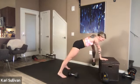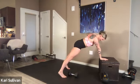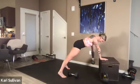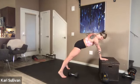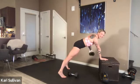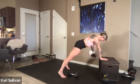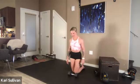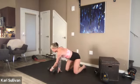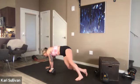Supported plank. Here we go. 1, 2, 3, 4, 5, 6, 7, 8. So strong. Come on. 9, 10. Yes, yes, yes. Somehow support yourself. Find that inner strength. Let's get these 10 reps over with. Come on.